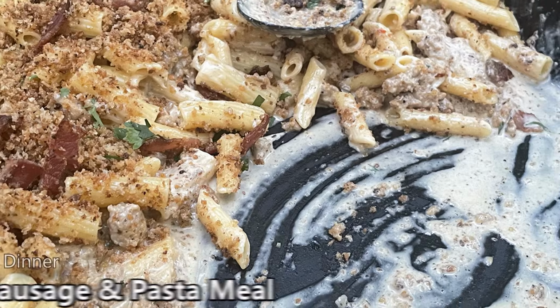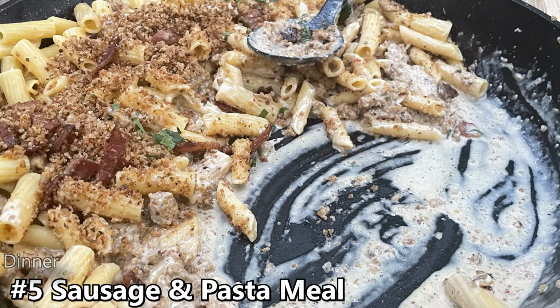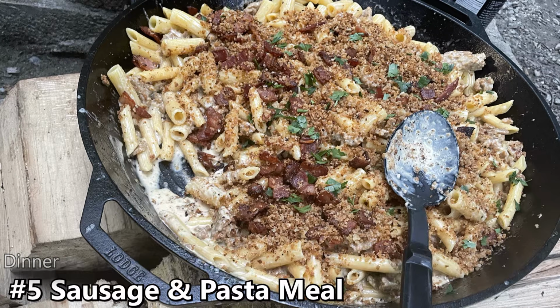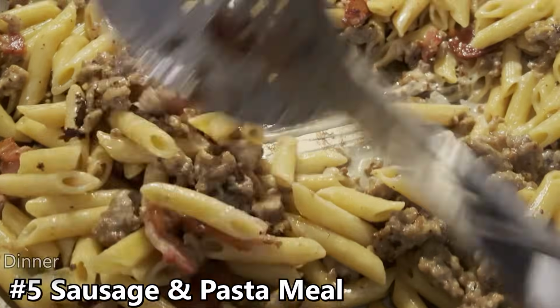And number 5 on our list is a sausage meal. It's a quick, easy meal that's perfect for any end of day. Bacon, sausage, and pasta basically go into a big pot. And then you cook it over the fire and you put some cream in there, and it's really, really good. Those are some of the dinner ideas that we have.